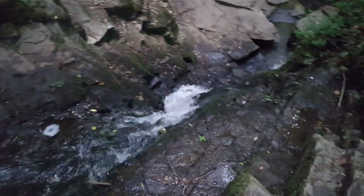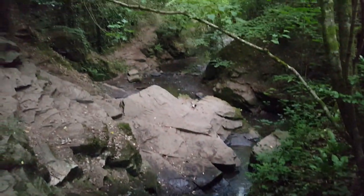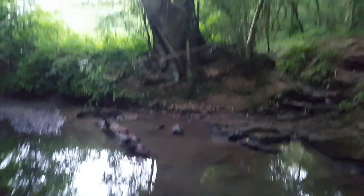That's the top of it there. Not really much water at the moment. Not too busy. I've just gone past one family, but luckily there's enough space.